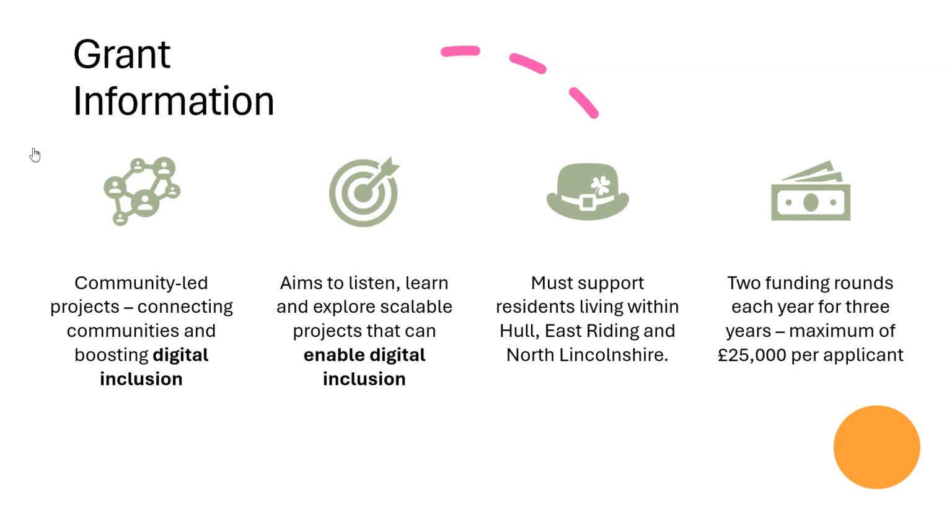Funding between £5,000 and £25,000 is available for activities that engage beneficiaries in Hull, East Riding and North Lincolnshire. Within your budget, we encourage you to consider all costs linked to the project, full cost recovery and how to overcome access barriers.